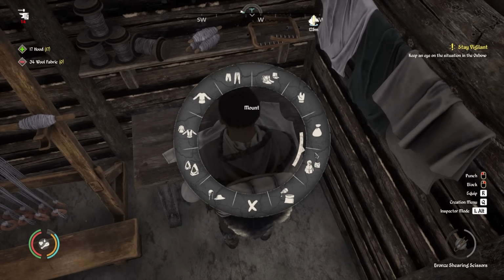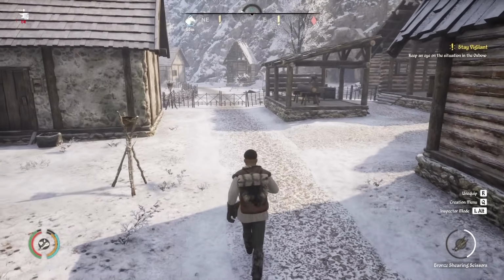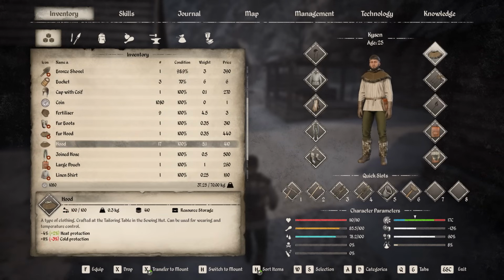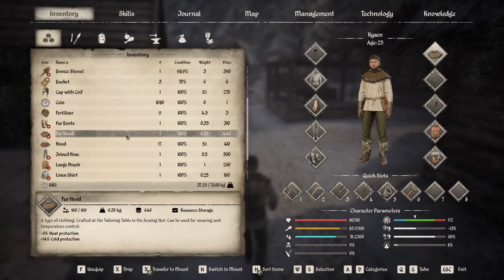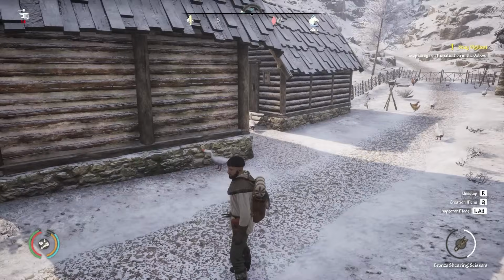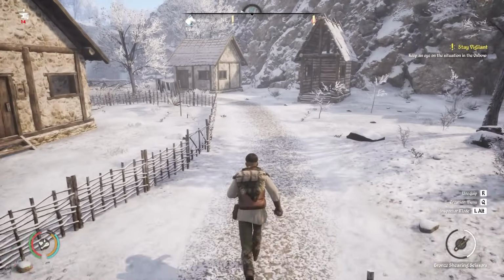As we get into winter, it's actually something that might be useful too. So let's come outside here, get to where we can see ourselves a bit better. And let's see, where's the hood? There it is. Oh, so actually we have one of these. It's just we've got the better one, the fur hood. Even so, these sell for 410 a piece. So let's go sell them all and see how much money we end up with, because obviously we don't get the full 410. But let's see what we get for each one.